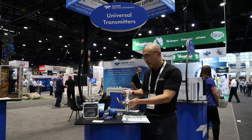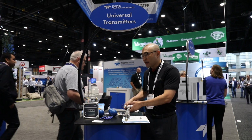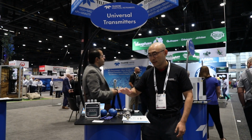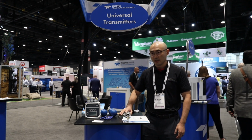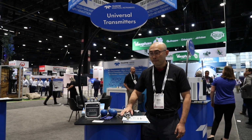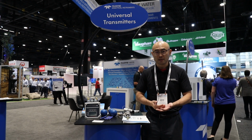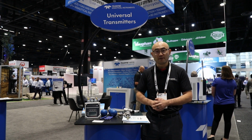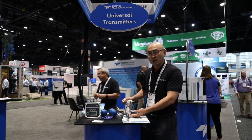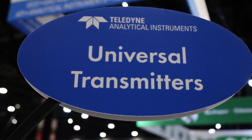Here we have a Teledyne liquid sensor with electronics embedded into the sensor probe. It can be automatically recognized by our universal transmitter. So one transmitter will recognize multiple types of process variables, such as pH, ORP, conductivity, and specific ions. We also have a variety of other types of process liquid analyzers. Our product philosophy is to have very robust products suitable for a rugged process environment while achieving precise measurements.